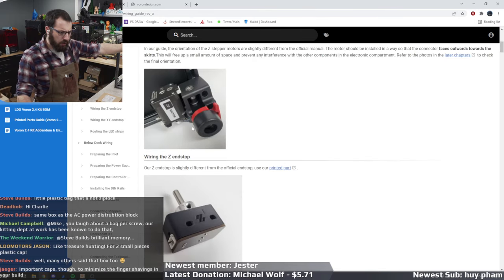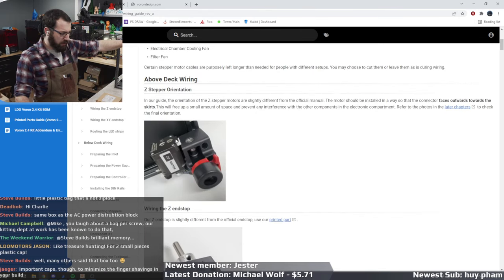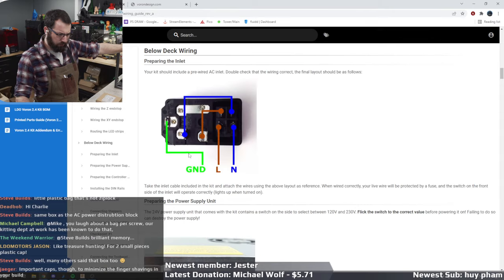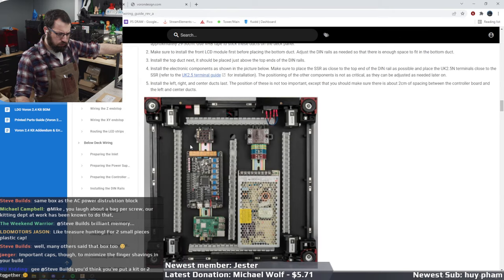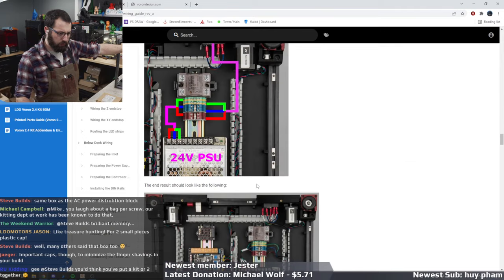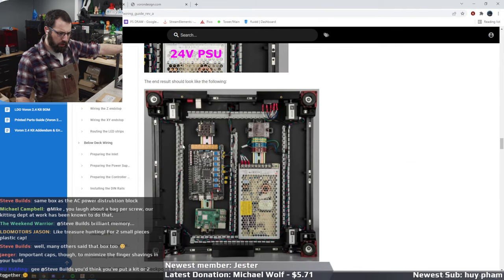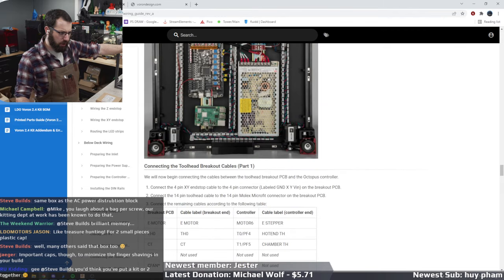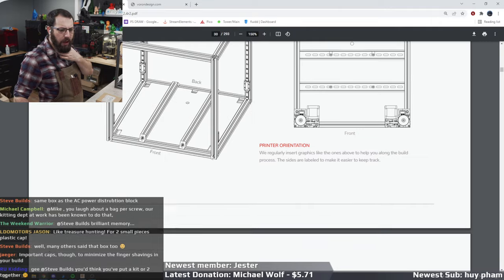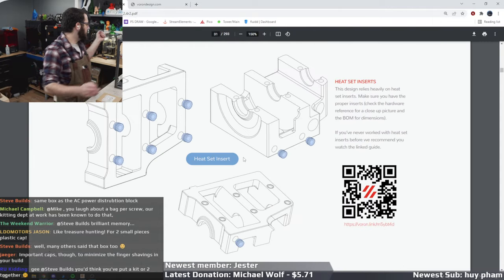We've done that. So also with the motors, they got to face a certain way with the feet. I think that's all I got to worry about for now. Electronics, yeah, because their layout goes like that. So all those go that way. Okay, so I think we're okay to continue on. Front door orientation, front, back, bada bing, bada boom. Okay, pizza time.